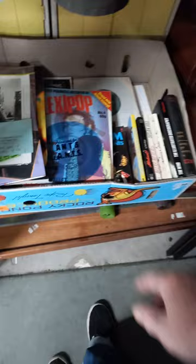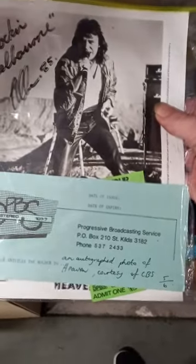Box of sort of pop and rock ephemera. There's old Beat magazines and stuff like that down the bottom. There you go. You've got a signed photograph there of that guy. Some other stuff. There's some pretty cool Adam and the Ants gear in amongst here. I think there's an Adam and the Ants Australian fan club folder with all the gear in it.